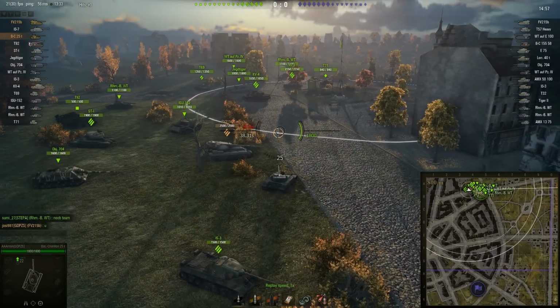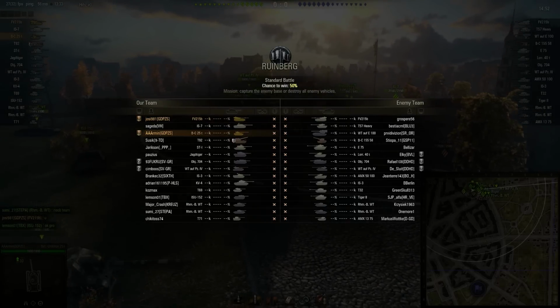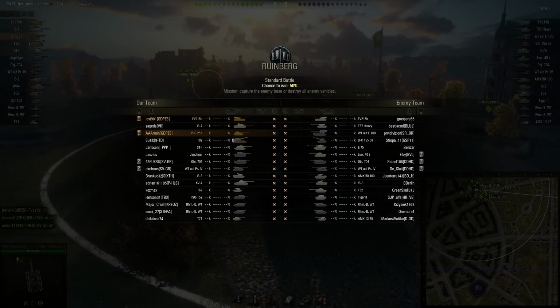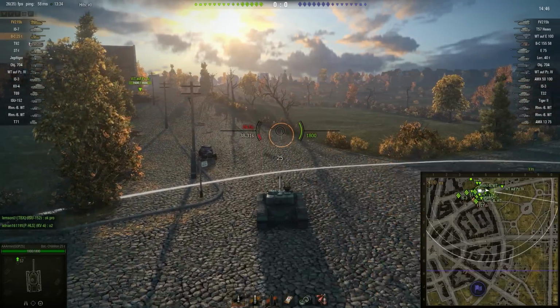And our second replay of the day is from the user Armin. That's Armin, and he's driving the Batchat on a standard battle on Ruinberg. Batchat being a tier 10 medium tank for the French.